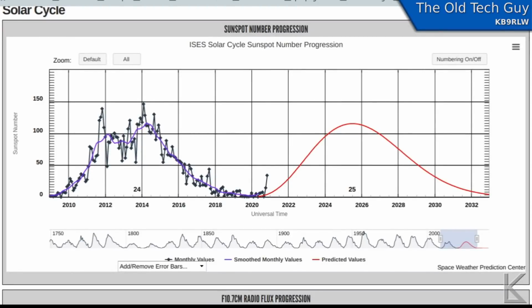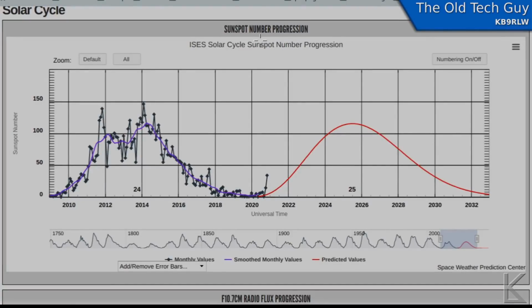These are showing the activity over years. And you can see here sunspot numbers. This was the dead period that we're just coming out of. And this was the peak of activity just a few days ago, where solar flux got up over 110, and we really saw a bunch of openings on 10 meters and 15 meters.